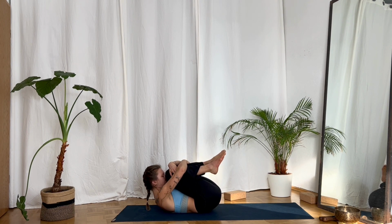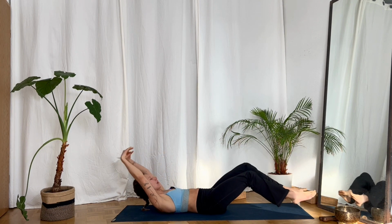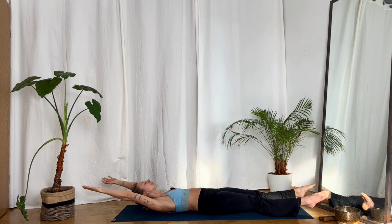Hold your breath. Hold your breath still. Extend your legs to the front. Extend your arms to the back. Hover. And with your exhale, release.